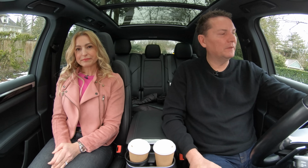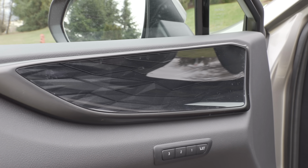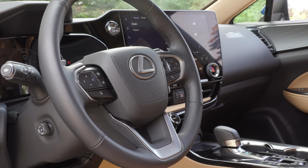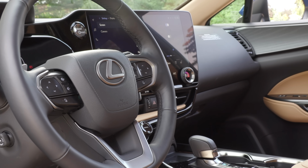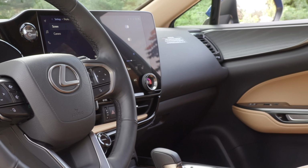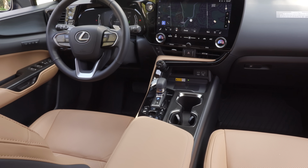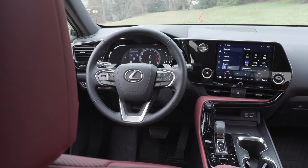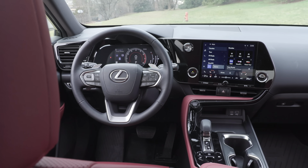So on the side of the doors, I'm showing you the panels here, they're the shiny hard plastic. When you get the higher trim versions of the NX, it turns into a sort of pattern. It's still the plastic. And then around the smaller screen, the nice thing is we've had a chance to drive the big 14-inch screen and the smaller standard screen, and you get a lot more of that shiny hard plastic around it. It's a trend we don't love in the auto industry.